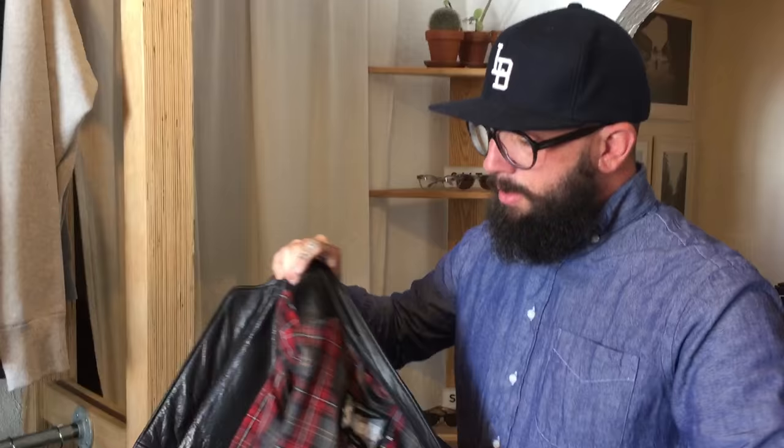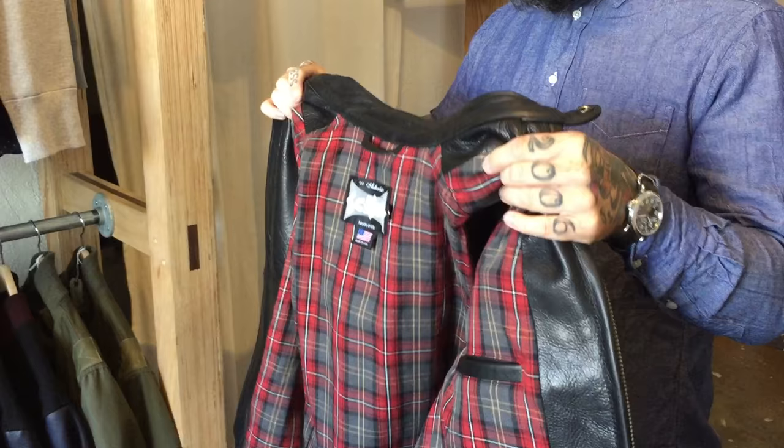Okay. Let's take a look at the 530. What's the difference between the 519 and the 530? All right. So your 519 is an asymmetrical moto jacket. I like that line. So your 530 is your cafe jacket. This is a much, much cleaner silhouette. There's not nearly the stuff going on with this guy.